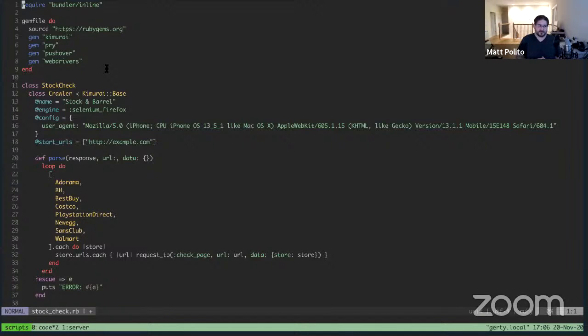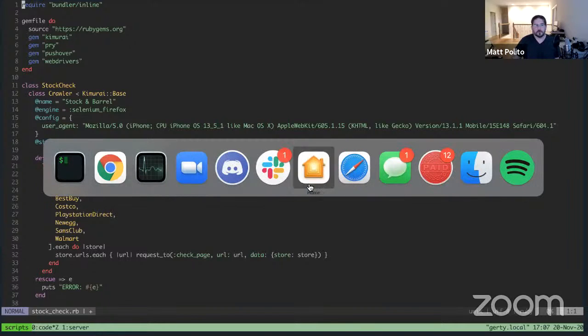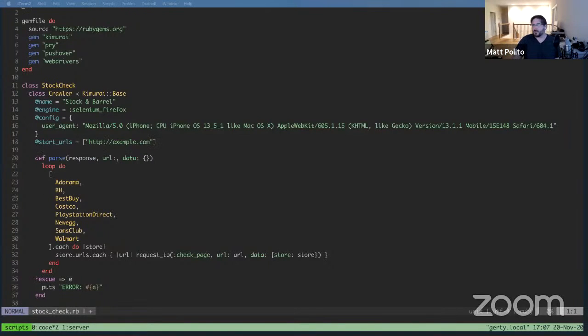I had some false positives with the PlayStation Direct store because they're not necessarily throttling people, but every once in a while you'll be taken to a page that wants CAPTCHA. That was an interesting one because I can make positive assumptions for most pages. Like, it is in stock if this thing is there. But the PlayStation Store is not like that. It says out of stock on the page. So I can actually show you because it was a mildly interesting problem.